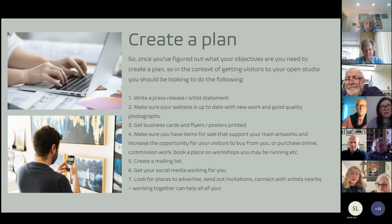I'm sure a lot of you have heard about the Just a Card campaign that started a few years ago, when a gallery owner realised that if everybody who walked into her gallery bought a card, then her gallery would stay open, because I think she did close in the end. Little things like that. So make sure you've got things available within your open studio that optimize the opportunity for people to buy from you.